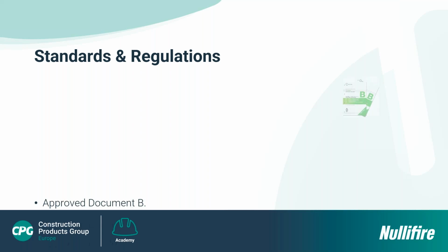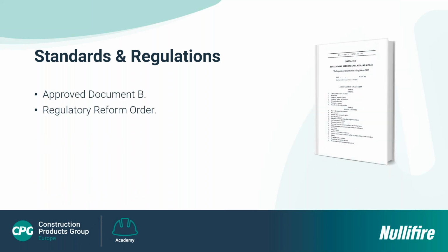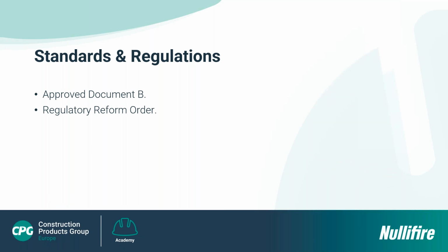So with the standards and regulations, we've got Approved Document B, the Regulatory Reform Order. I'll just put them all up here so we can see them as we move through. To prevent and control the dangers of fire, standards, regulations and legislations were created. Approved Document B is one of the main ones that we use in the passive fire protection industry. It discusses the means of warning and escape, the internal fire spread within the linings and the structure, and the external fire spread. So it allows for access facilities for the fire service to come in.